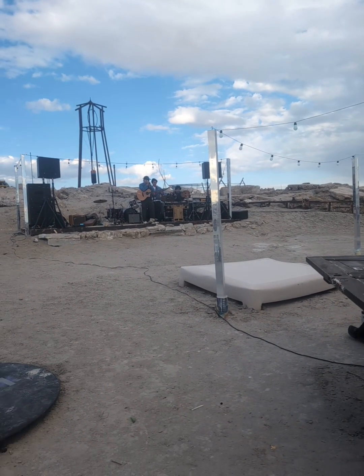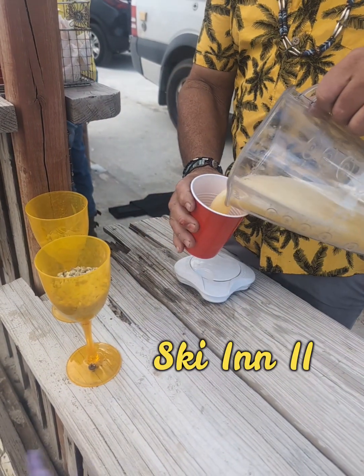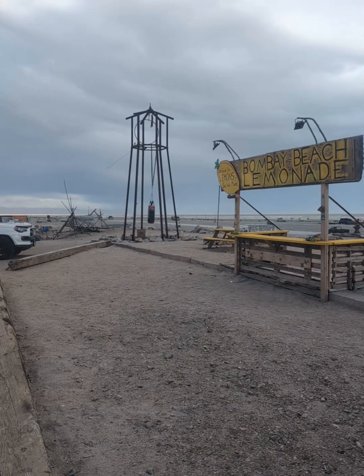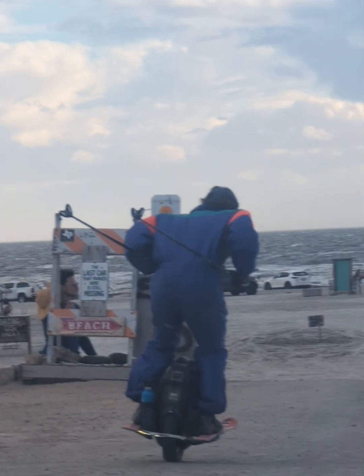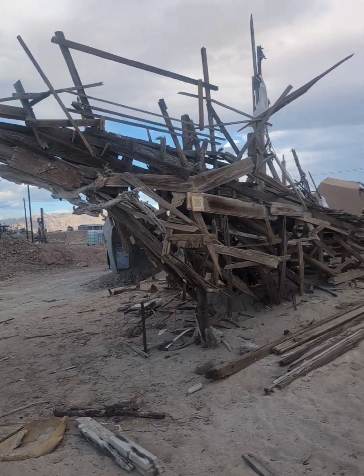It's a fun one. It's a really good one, actually. Low bar lemonade. Yeah. The Ski 2 Inn is an art installation, as are all of the other structures on this beach. Check it out.